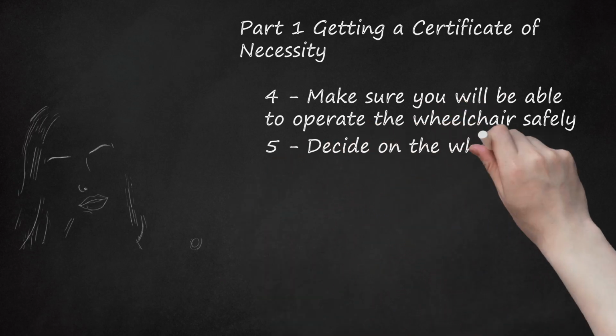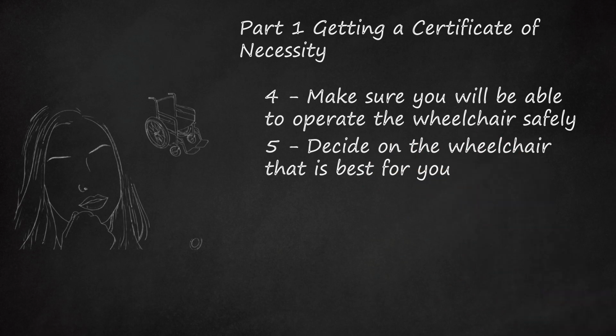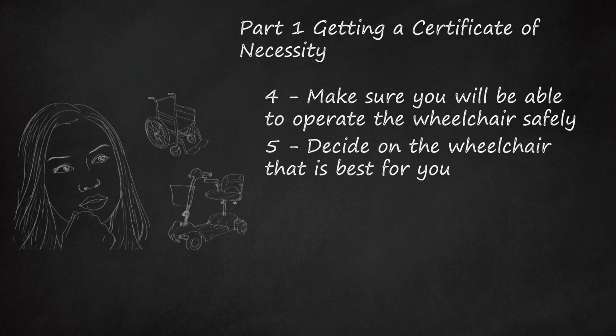5. Decide on the wheelchair that is best for you. The certificate of necessity will have to note the type of wheelchair you need. In general, there are three different types of wheelchairs: a manual wheelchair, power-operated vehicle, or power wheelchair. A manual wheelchair is powered by you or someone else pushing it. If you have enough upper body strength to maneuver the chair, or you have someone able to push you around, you can qualify for a manual wheelchair.